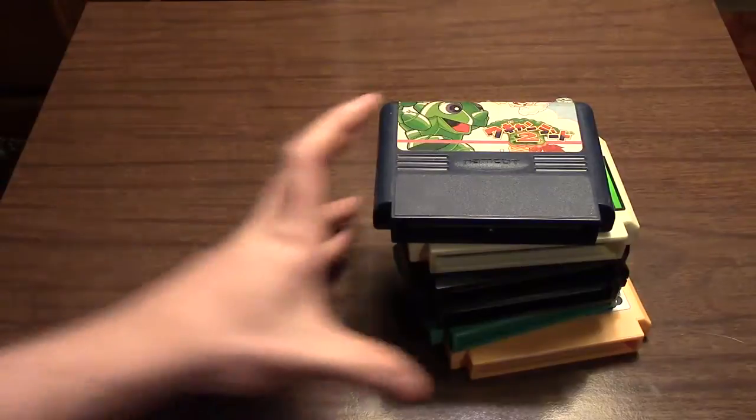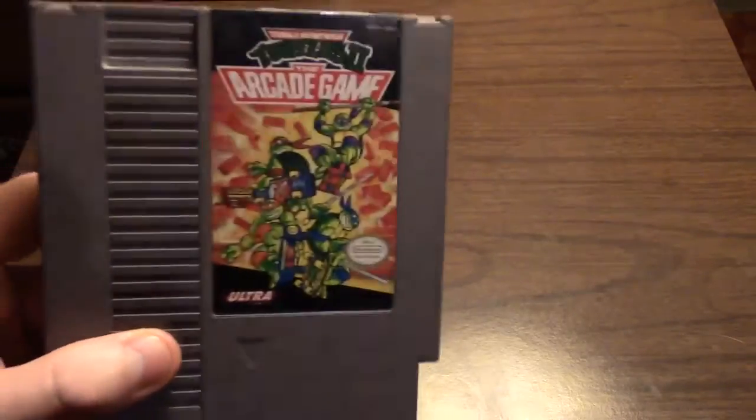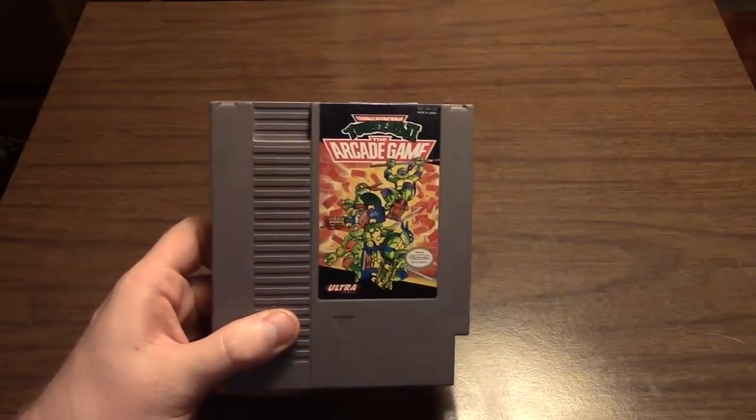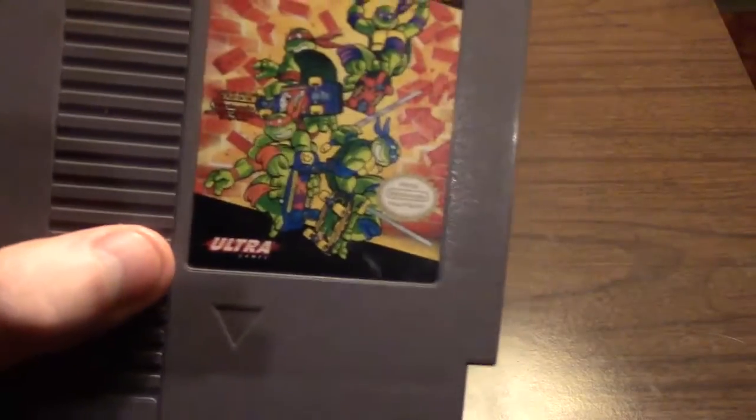However, on the NES, all games, no matter who made them, were produced by Nintendo. Nintendo would make these games, and that's why all NES games are all the same gray shell. If you open up a game, here's Teenage Mutant Ninja Turtles 2, which is made by Ultra, which is another name for Konami, because, reasons. Anyway, I won't go into that in this video.